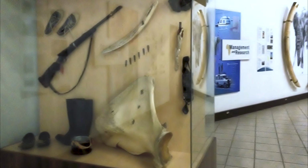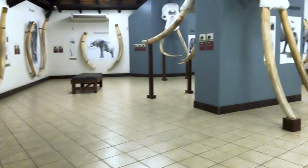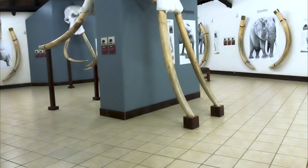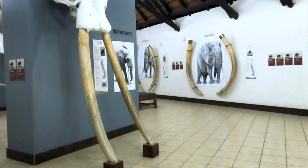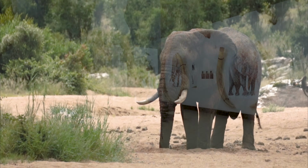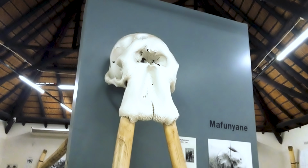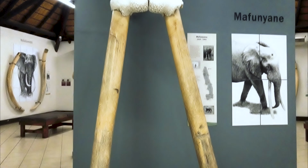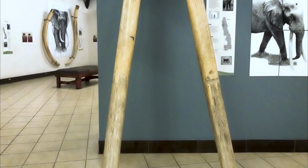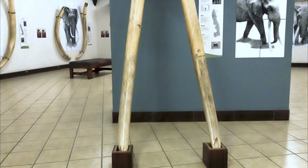Once you walk inside this place, and this was my first visit, I was struck by the monstrous size of the tusks of the creatures preserved here. It's sad for me to say that I have never seen a live elephant with tusks that big. And that is a sad indictment of what we humans have done to this population and this amazing creature. To think that these things roamed the world with tusks that dragged on the floor, 14 feet, 12 feet high, standing next to them is a real eye-opener.